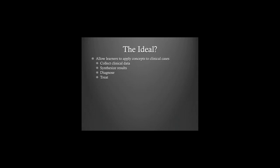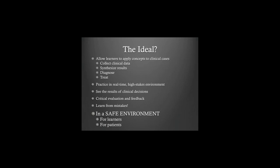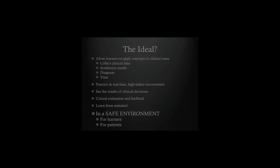It would be one in which learners would be allowed to apply the concepts they've learned to clinical cases, collecting clinical data and synthesizing the results, and formulating their own diagnostic and treatment plans. They would practice this in a real-time, high-stakes environment in which they could see the results of the clinical decisions they've made. At the conclusion of the scenario, they could get critical evaluation and feedback from an instructor, and ideally learn from the mistakes they make during the course of the scenario. And all of this would occur in a safe environment for learners and for patients.